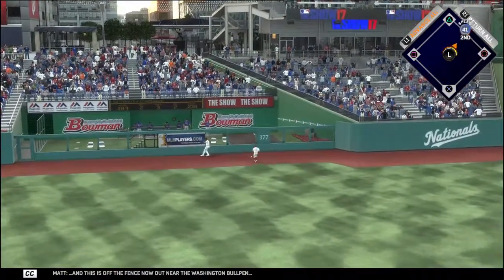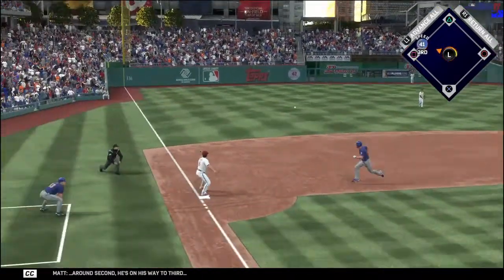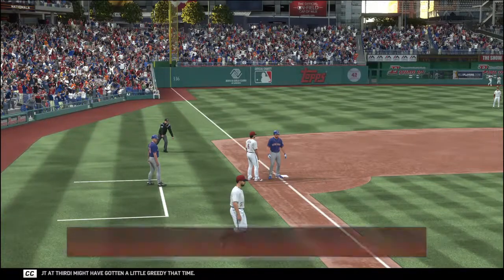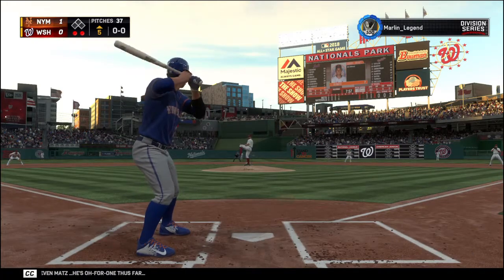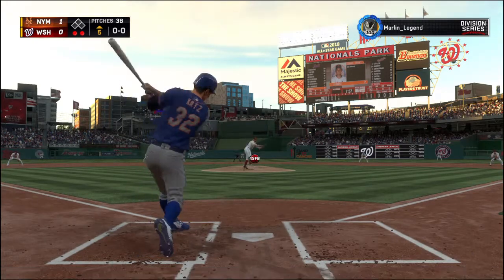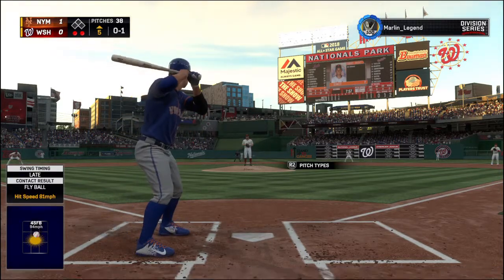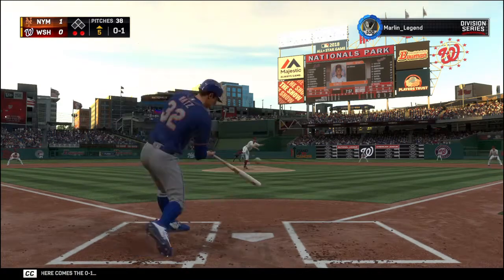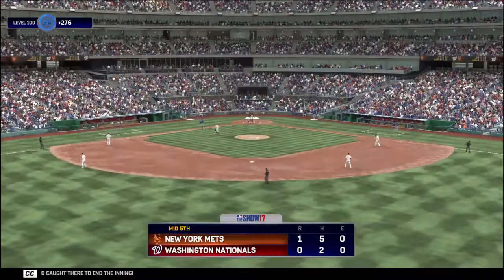And this is off the fence now out near the Washington bullpen. Around second. He's on his way to third. And he's out at third. Might have gotten a little greedy that time. Up next for the Mets, stepping up now, pitcher Steven Matz. He's 0 for 1 thus far. Sends that one out of play for strike 1. Into the windup. Here comes the 0-1. A shot to first base and caught there to end the inning.